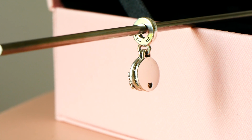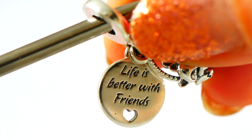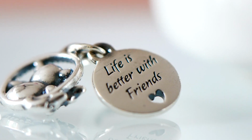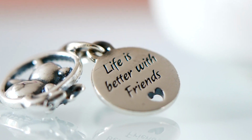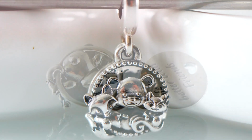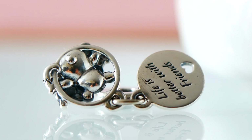One of the best parts, though, is on the inside. When you lift up, it says, "Life is better with friends," and a little heart. And what could be more true? So I love this. The bail is very thin, so it actually could work as a good spacer option. It's very plain too, though. So if you do like bails with more detail, this one's very plain. But I just love it.